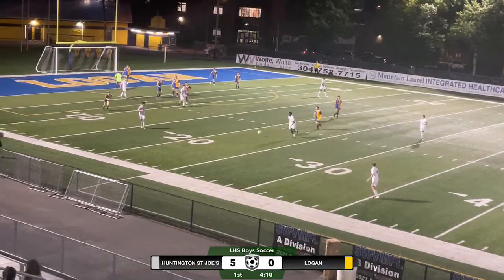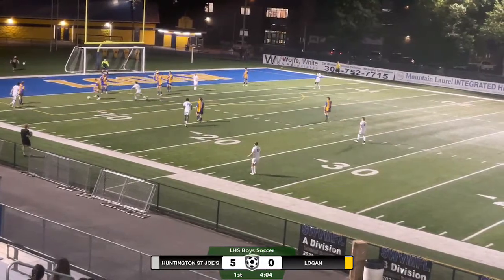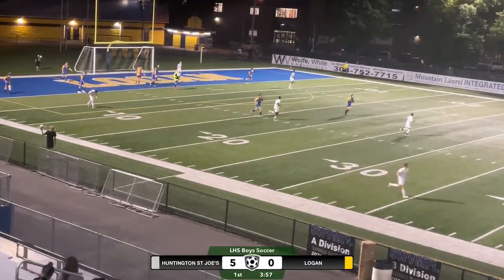McNeely has to get back. That ball was just a little bit. If McNeely was about 6 foot, he would have got that. McNeely's now nowhere near 6 foot. I think McNeely's about 5'10", maybe 5'9", and McNeely with the save.